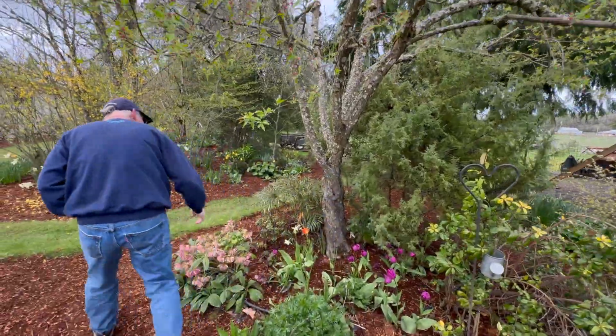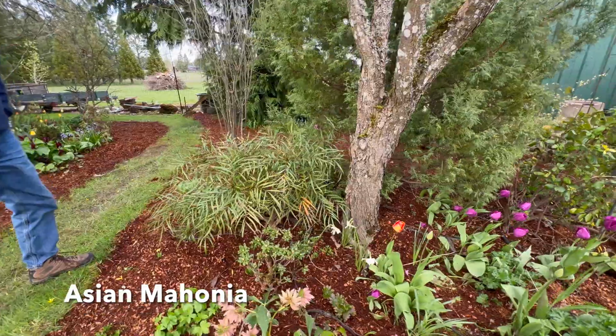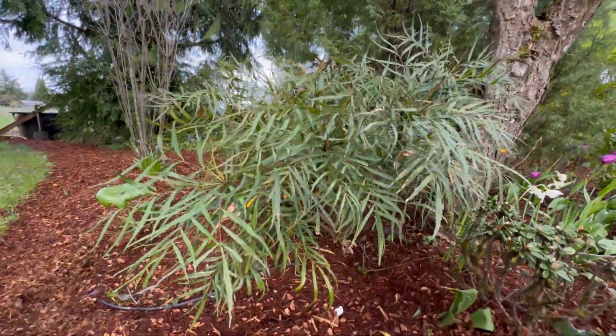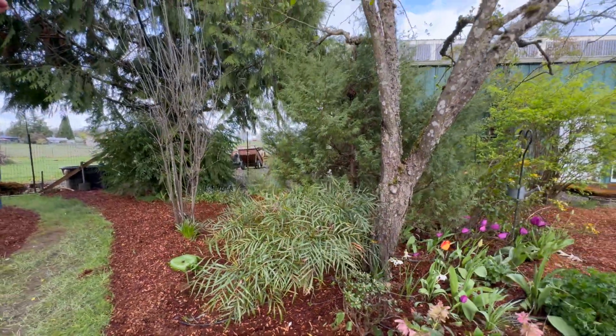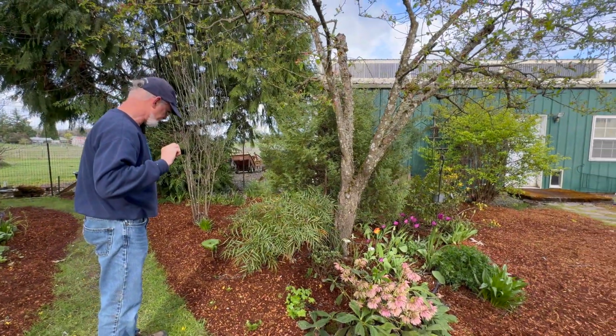we have this Asian Mahonia, soft caress. A little airy leaf, broadleaf evergreen. Gets yellow flowers like our native Oregon grapes do. This is one of the Asian versions. But they're in summer, August and September bloomer here, and little tiny panicles of flower.